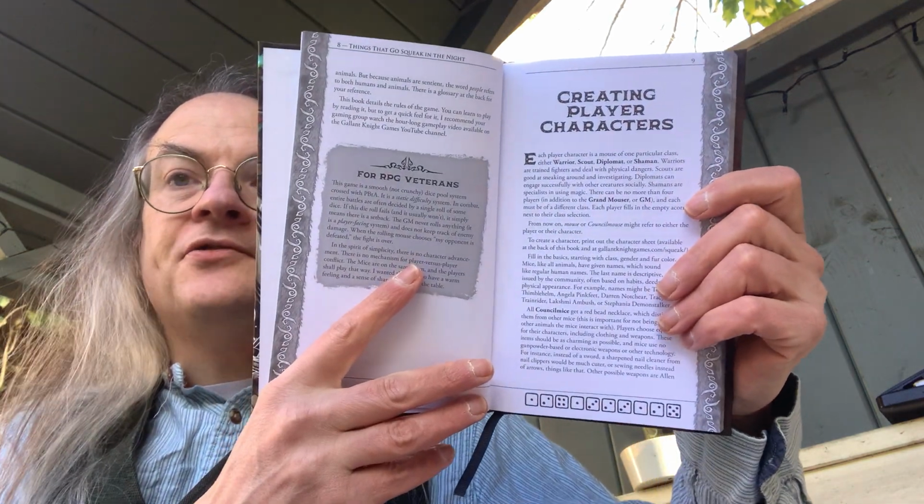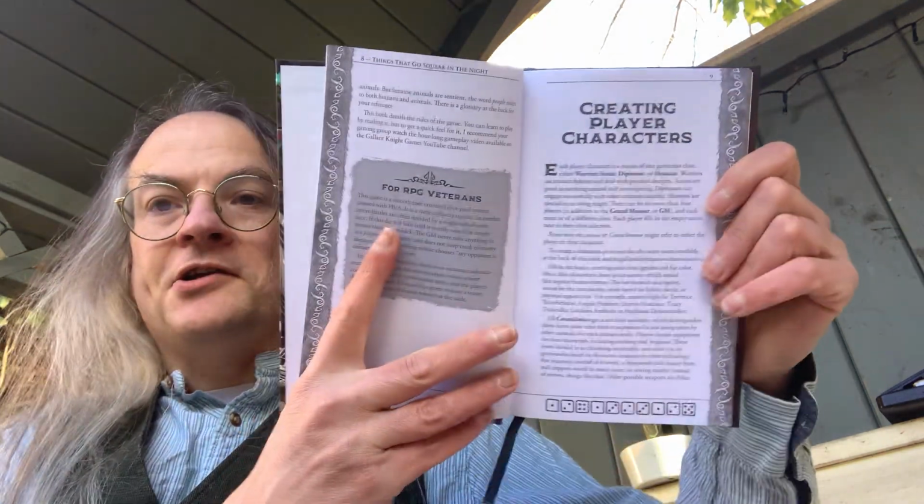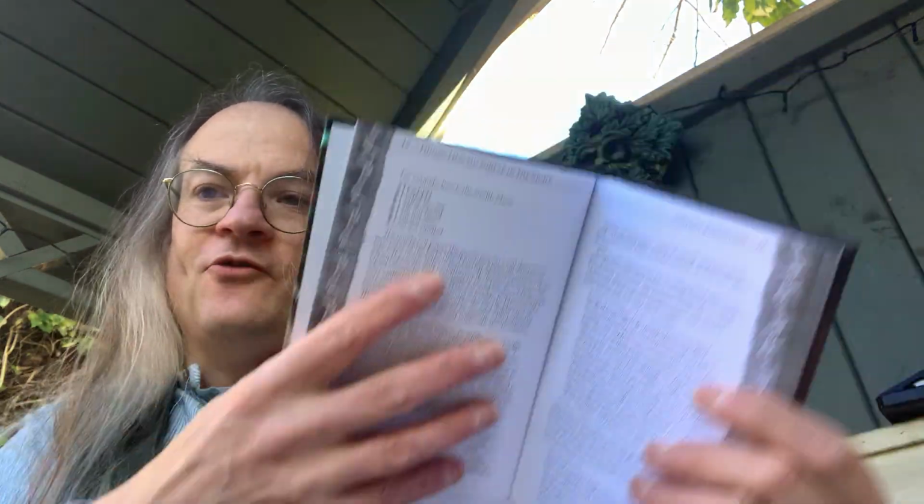So after that you have notes for RPG veterans, and how to create player characters, health, conflict resolution. Really very short. Creating player characters is barely that. And that, 2 pages, if that. Conflict resolution, and we've got an example there using stealth. Perhaps stealth is probably one of the most important skills in the game, I suspect, because you don't want to get spotted.